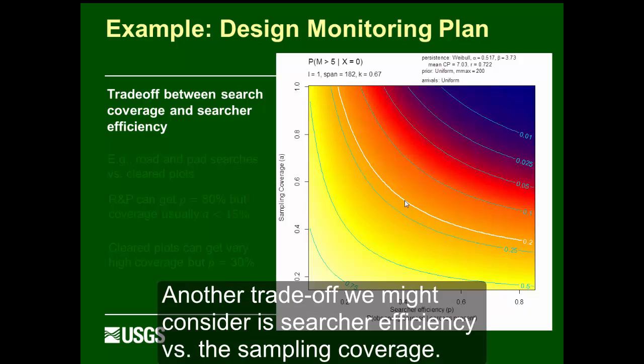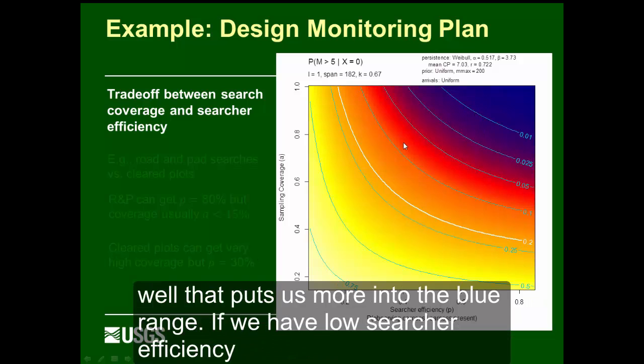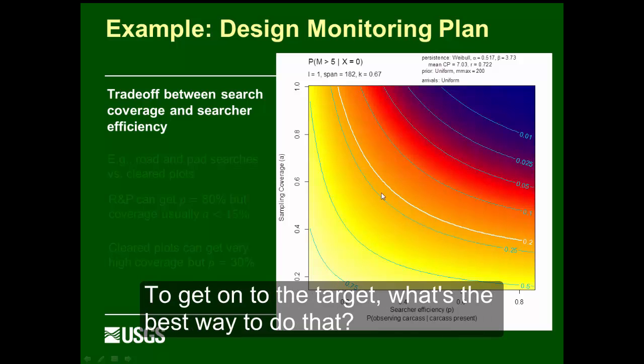Another trade-off we might consider is searcher efficiency versus the sampling coverage. If we have higher searcher efficiency and greater coverage, well, that puts us more into the blue range. If we have low searcher efficiency and low coverage, that gets us into the yellow range. Not good. To get onto the target, what's the best way to do that?